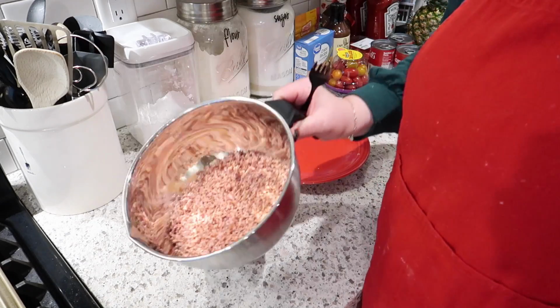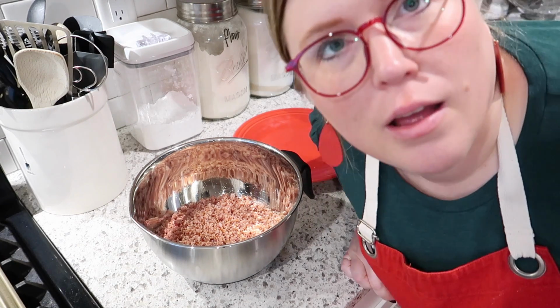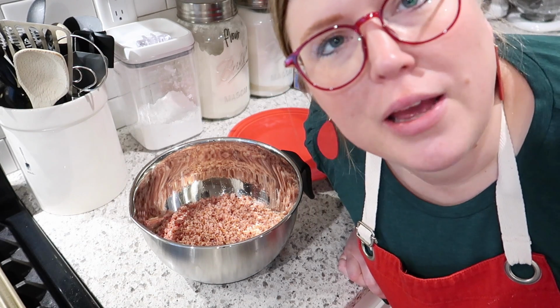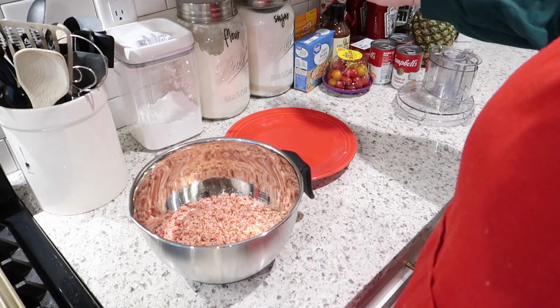So I've got my ground ham in a bowl. Don't mind all this over here. That is for some freezer meals that I'm gonna be making that I just got the groceries delivered for yesterday, and some of it's still sitting right there.